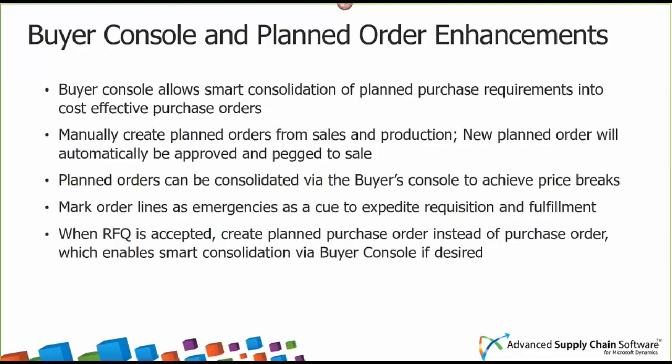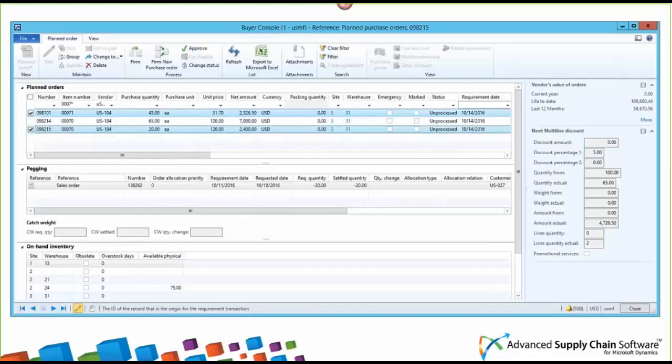And then we also can accept an RFQ and turn that into a planned PO. And why would I want to do that? Because in the buyer console, I actually have full visibility into the pricing information that I have that are associated with my planned purchase requirements.